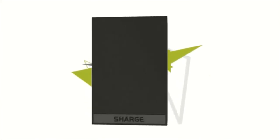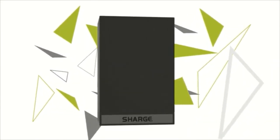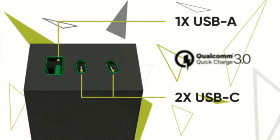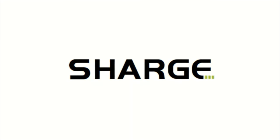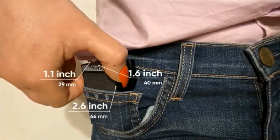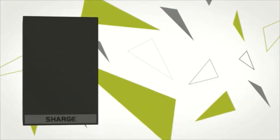Charge is the world's smallest and lightest 65-watt triple-port charger for your laptop and smart devices with two USB-C ports, one USB-A port, and support for the latest fast charging protocol. Charge is the single charger you'll ever need. Charge is home size, easy, efficient, pinpoint pocket, and fits the smallest corners in your briefcase, handbag, and backpack. Charge weighs less than a deck of cards.